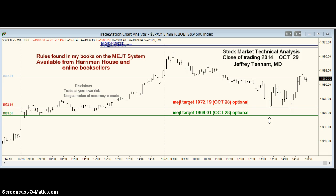It's optional and doesn't really have to print anyway. The significance is if we get under this level again, support won't be there. It was already tested once. We'll come back to today's action in just a minute.